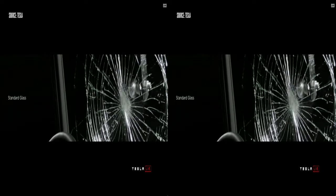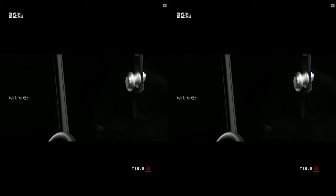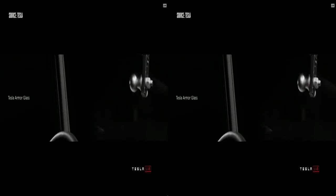So standard glass. Now why is this important? Because see, look, nothing survived a nuclear explosion. That's incredible.